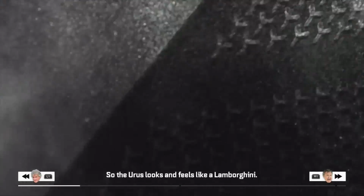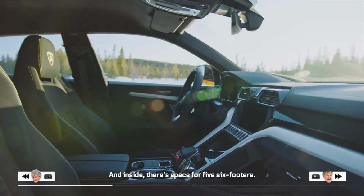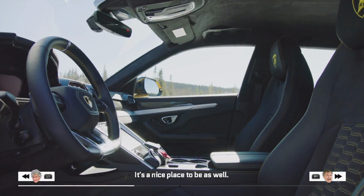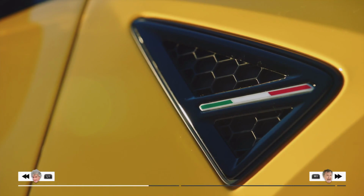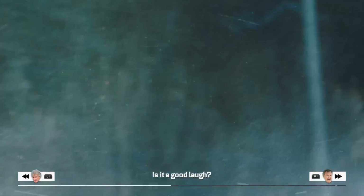So, the URUS looks and feels like a Lamborghini. It's also practical. The boot is massive. And inside, there's space for five six-footers. It's a nice place to be as well. And all that's great. Which leaves us with one more thing to answer. Is it a good laugh?